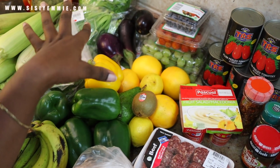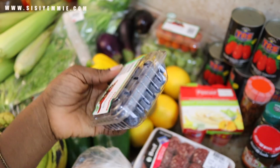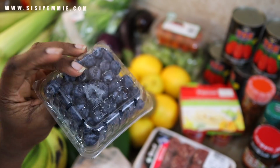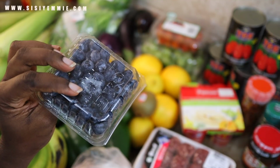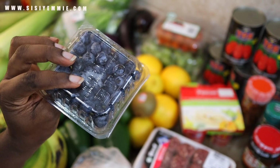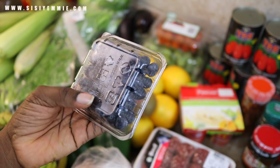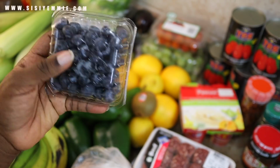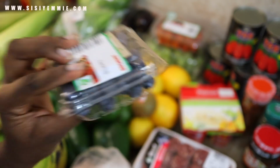Now on to this part of our grocery haul. I have some blueberries, because I have a recipe this week I'm trying to do. So if I went over my budget, it's not because I wanted to, it's because of the work that I do. Sometimes I have to eat things that are out of what we would typically eat, so I have to go over budget sometimes. I bought these blueberries for a recipe. It's going to make the food styling really nice, even though it's expensive.